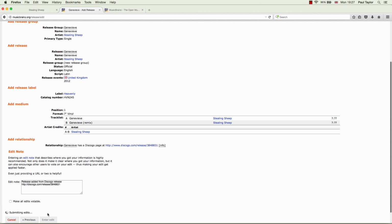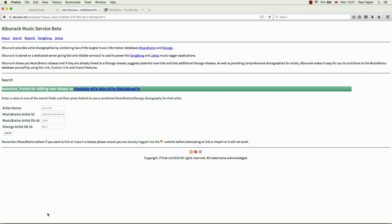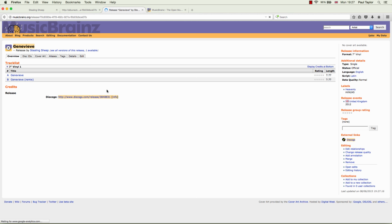and then we have to wait a few seconds. Submitting a new release to MusicBrainz does take longer than just simply linking a MusicBrainz release to a Discogs release. We don't have to wait, we could go on and do something else, but there you are, it's added. And that's the ID of the new release added to MusicBrainz. There we go. And that's it. That's how you add releases from Albunack into MusicBrainz.